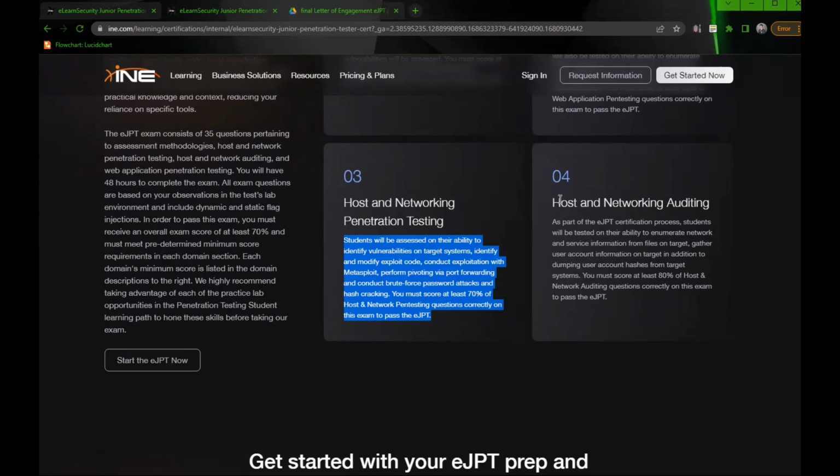Host and network auditing. As part of the EJPT certification, students will be tested on the ability to enumerate the network and service information for files on the target, gather user account information on the target, in addition to dumping user account hashes from the target system. You must score at least 80% of the host and network auditing questions correctly on this exam to pass the EJPT. And that's 80%, right? So that's not 70%, like you mentioned.